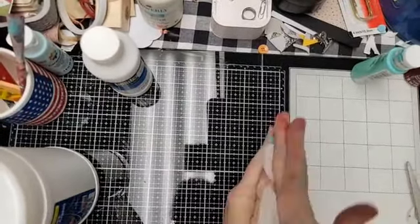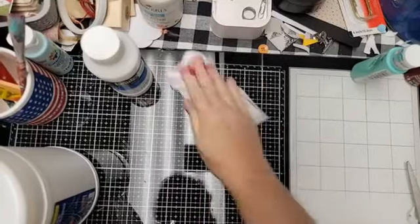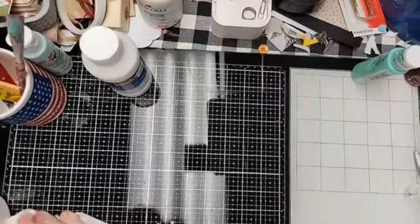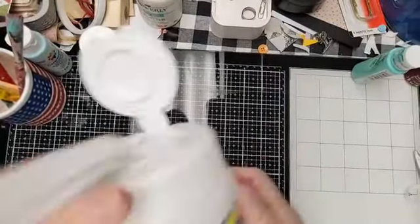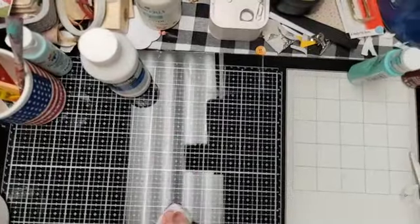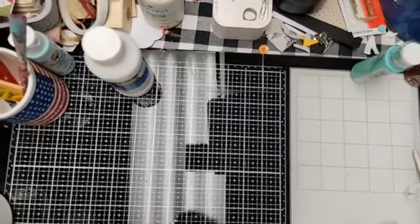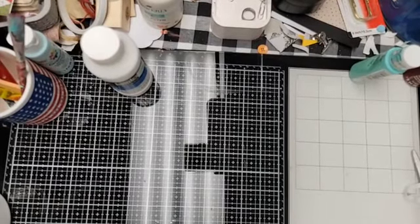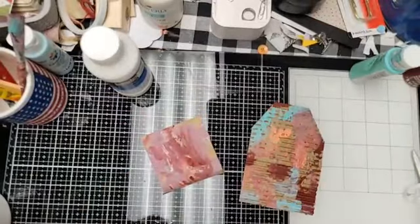All right. So we're definitely going to need the sink after this for several reasons. And I'm just using these. I get these Glass Plus wipes at the Dollar Tree. And they're great for my glass mat and for other cleanups here in the craft room. Okay. Whew. That was messy. Okay, let's put these over here. And we're going to dry them. We're going to hit it with the dryer.